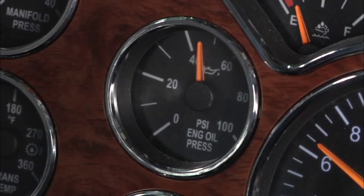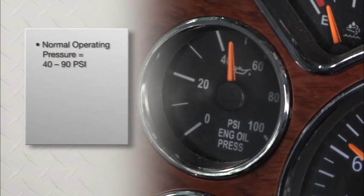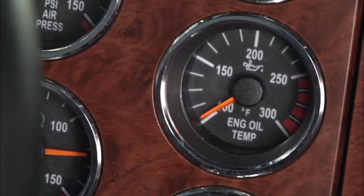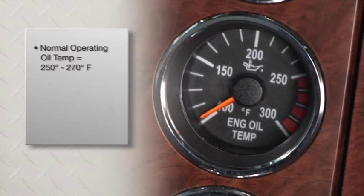When the engine is running, check the oil pressure and temperature on the gauges to the left of the tachometer. The normal operating oil pressure is between 40 and 90 psi. When the engine is idling, the oil pressure should be between 40 and 60 psi, and the maximum oil pressure when the engine is cold is 100 psi. When operating at full load, the oil temperature can be approximately 250 degrees Fahrenheit and might even fluctuate up to 270 degrees.